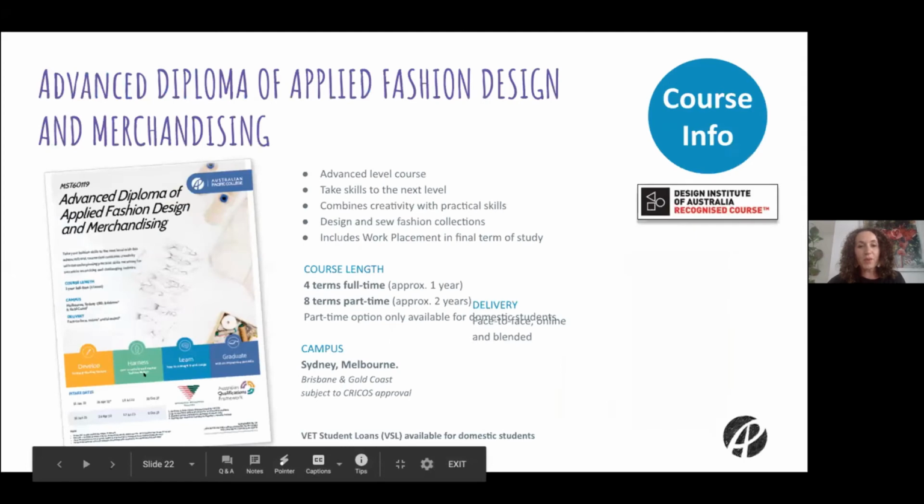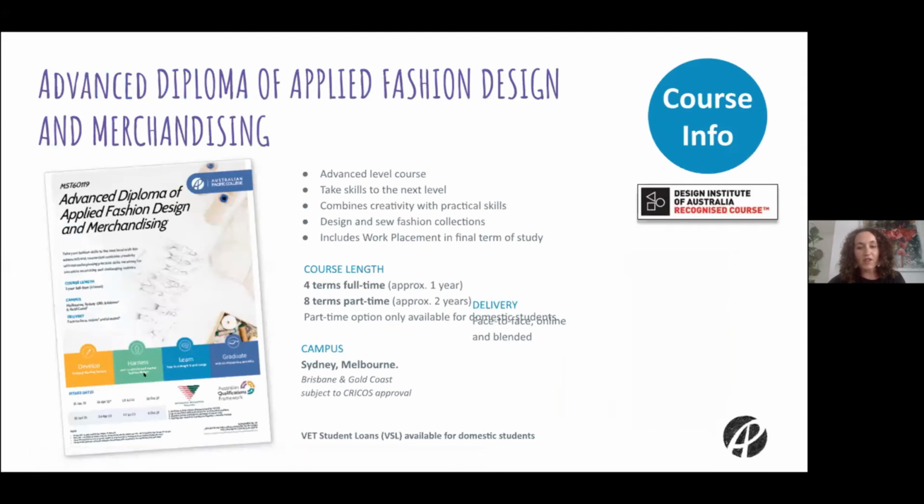The Advanced Diploma of Applied Fashion Design and Merchandising. So this increases on the skills that they've just learnt in the diploma and takes it to a higher level. They're combining both their creativity and practical skills to design collections. So they move from having to do 1 to 2 or 2 to 3 garments to having to do a full collection. They set up fashion shows.